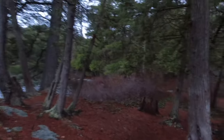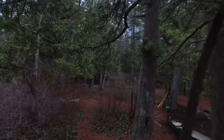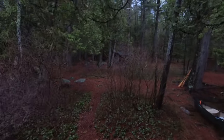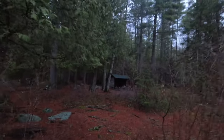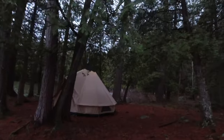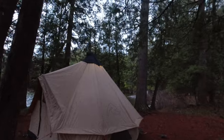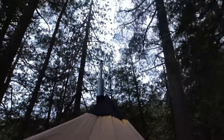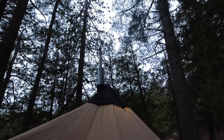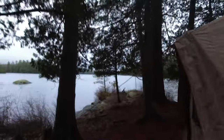Our solo boats are really nice, but it was kind of fun for a change, going in a tandem boat. I don't think it'll be back out for a while, but it's still fun. Everything is just so damp. It's nice to have the stove. That stovepipe sitting up high. Yeah, she's up in the tent.